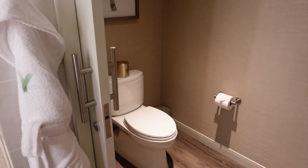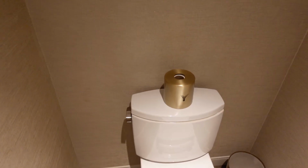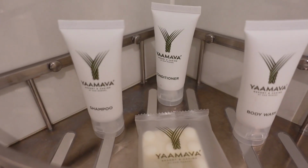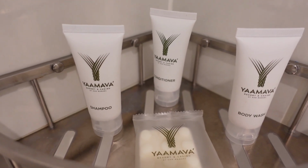Right over here, you have your bathroom. You have your toilet. You have your trash can, and inside that gold thing is just another thing of toilet paper. You have your body wash, shampoo, and conditioner, as well as a little bar soap.